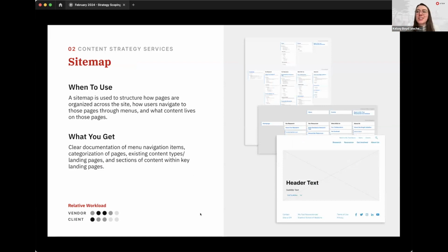A sitemap is essentially on every website. I hope most people know what that means, but it really is just generally a tool to structure how pages are organized on the site, how users navigate to those pages through menus, and what content lives on those pages. So for us, we include clear documentation of not only what the menu navigation items are, but how pages are categorized, both under those menus or in nested hierarchies of content, and how that relates to the content types that are used to structure content.